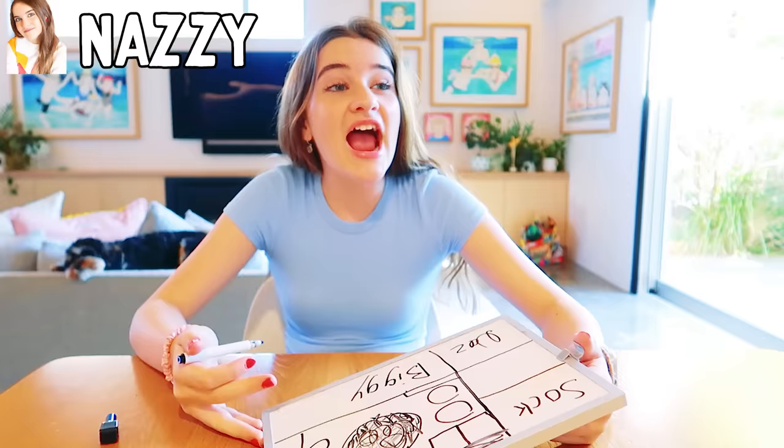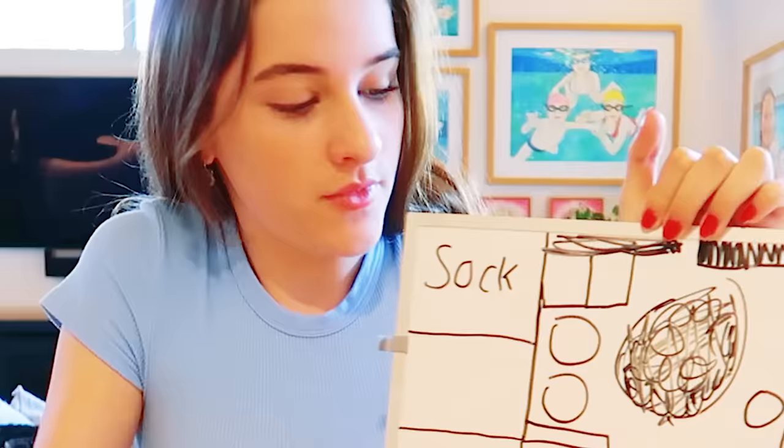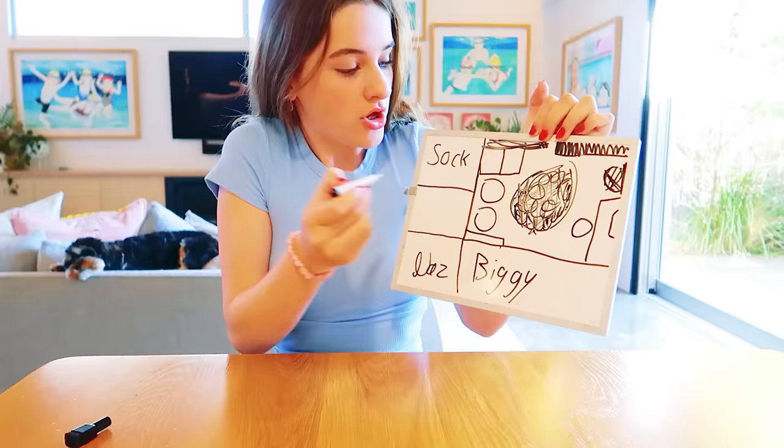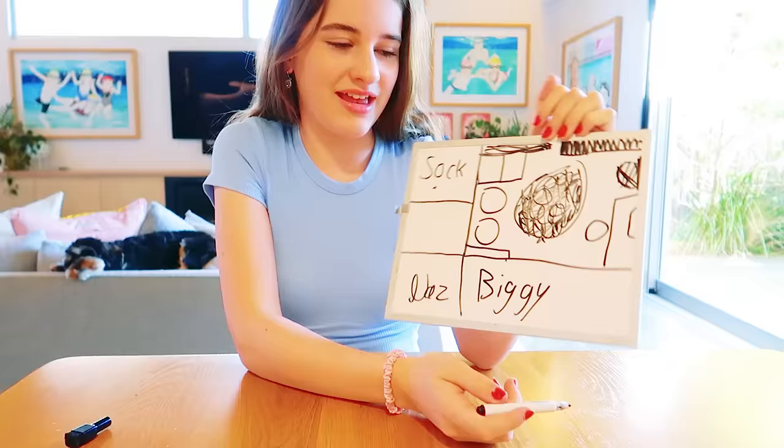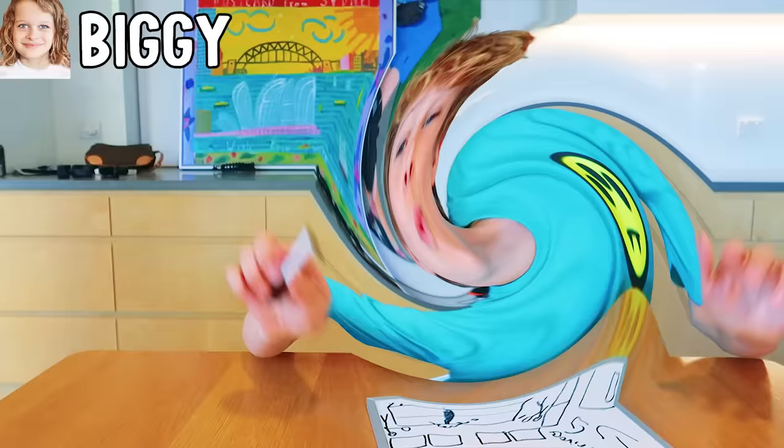I actually have the solution that Sookie is looking for. Here we have Sookie's bedroom, the hall, my bedroom, Biggie. What's the pizza in the middle? That's not pizza. Well, what is it? It's a rug.